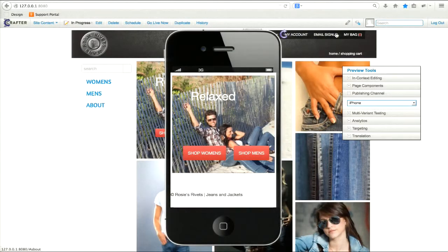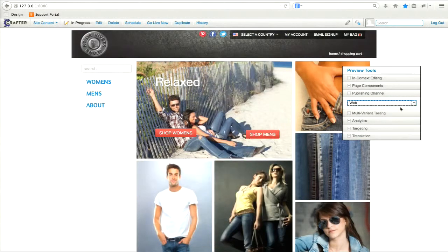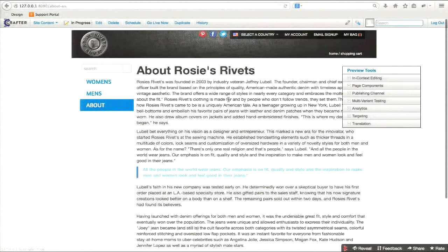And Crafter can actually do responsive and adaptive design. Of course, we can do front-end hide, show, shrink, or grow. But we can also detect the type of device that's coming in and serve a completely different template to the user, which is hugely powerful. It can make your site a lot faster, and it can deliver a much more contextual experience.